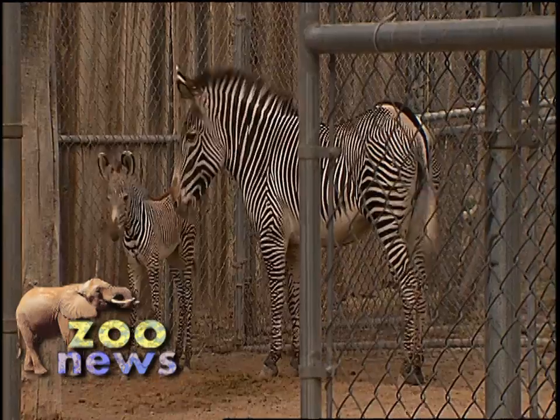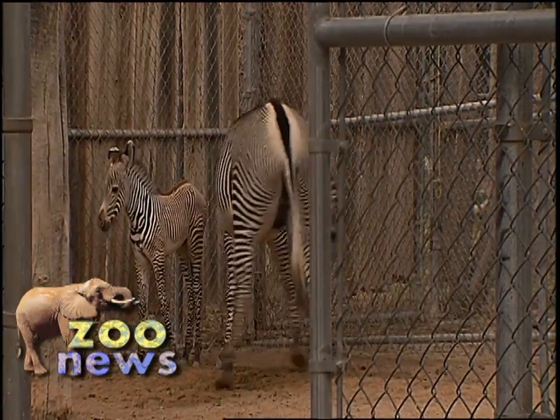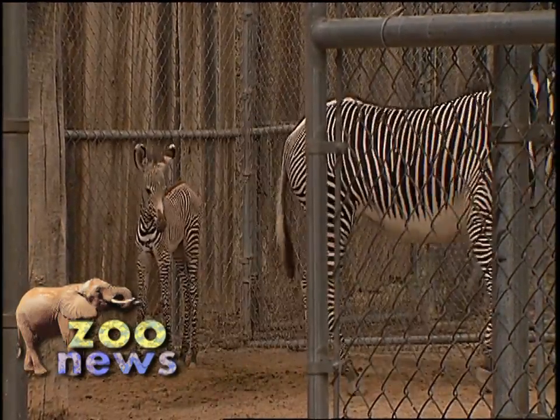Now, as promised, let's check back in with Bruce and see how Ferocity's pregnancy is progressing. The last time we saw Ferocity, she was pretty much big as a house, and we were anticipating her having her third zebra foal. On January 29th, under a full moon, Ferocity gave birth to her third zebra foal.